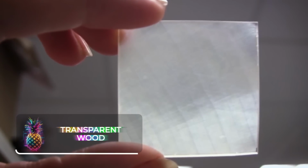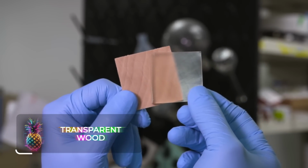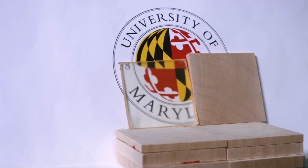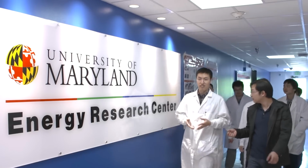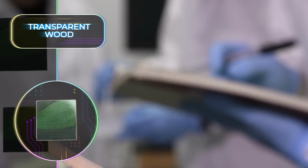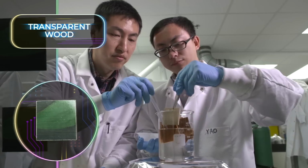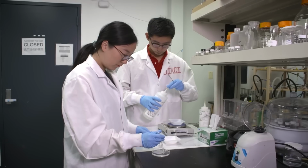Transparent wood. You might be aware of sustainable materials created specifically for the construction industry, but transparent wood might be something totally new. A team of researchers from the University of Maryland have managed to conjure up what might just be the future of sustainable materials by removing the natural pigments from wood through a special chemical process, and in turn created a translucent material that's both strong and sustainable.